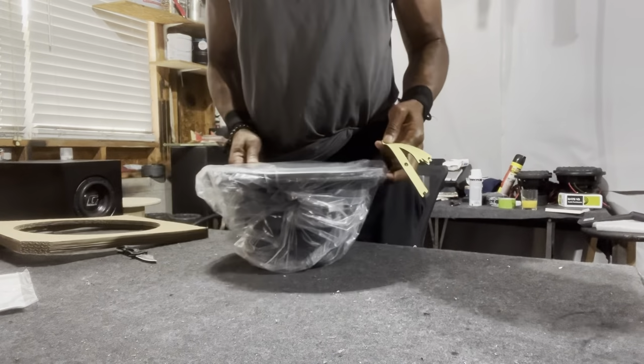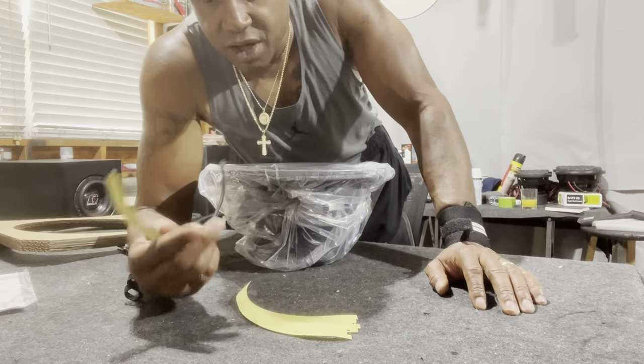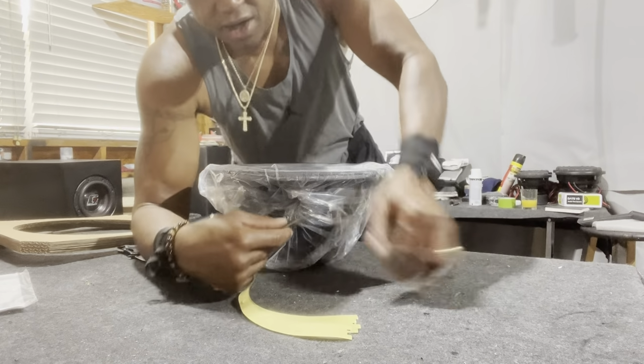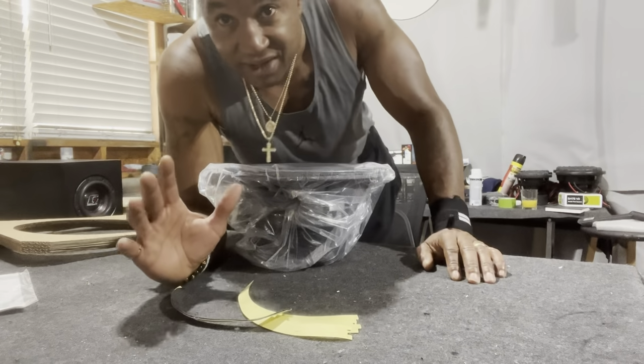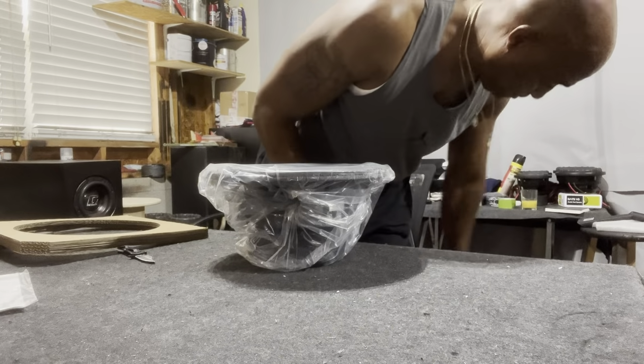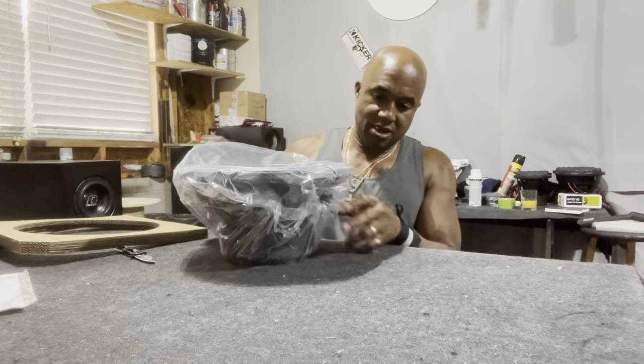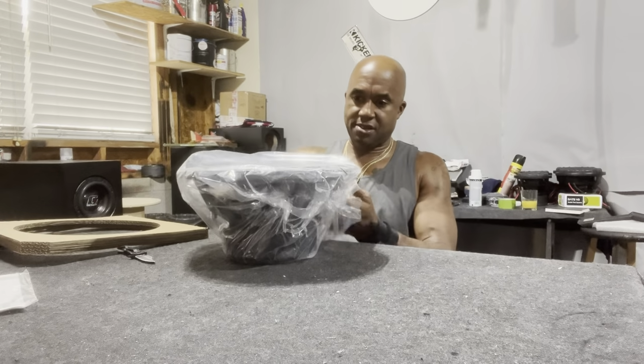Now, I do like this about the Image Dynamics subs, and you remember I did the Image Dynamics 8 as well. They give you this membrane to put on the other side of the basket so you have a tight seal for the mounting of the woofer to the baffle. Let's get out the plastic here. My lovely wife will be the assistant.